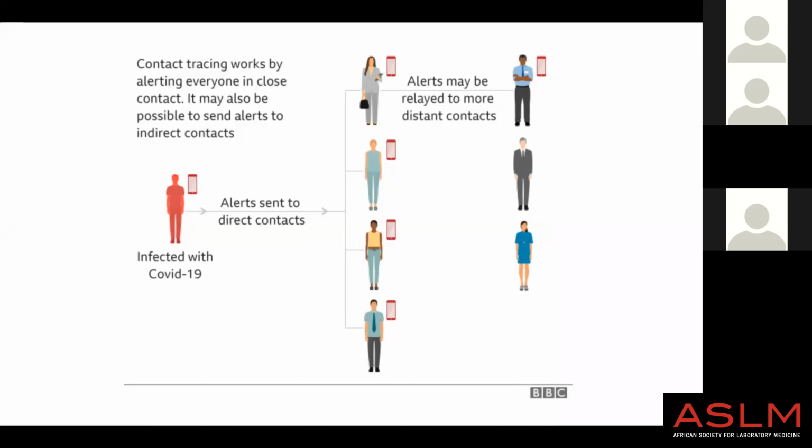And this is maybe a little bit futuristic, but some countries are starting to explore the possibility of using an app to notify potential contacts of their contact with it, and a suggestion that they isolate.